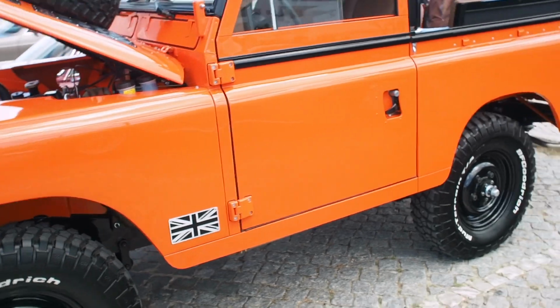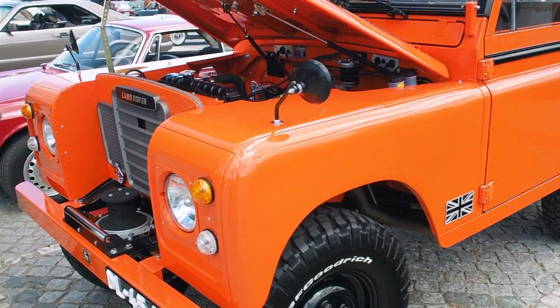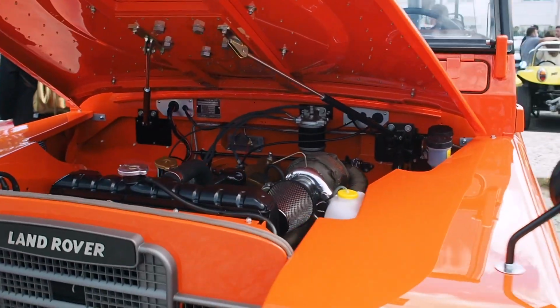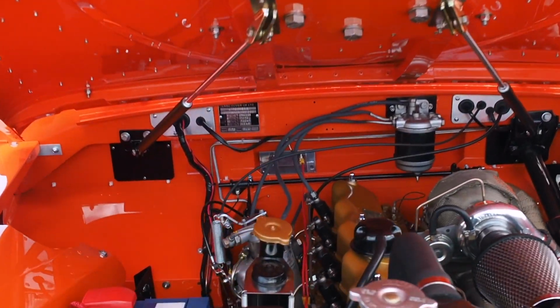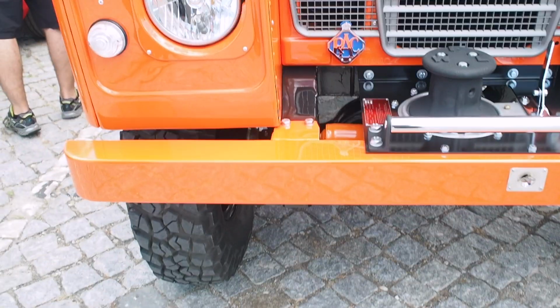Not a VW, but probably carved the show for me. The work on here is really second to none. I'm sure it's the same underneath as well.